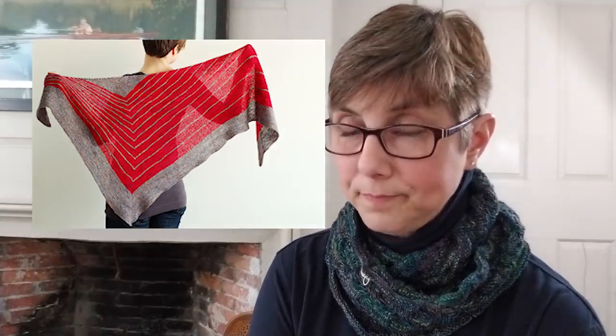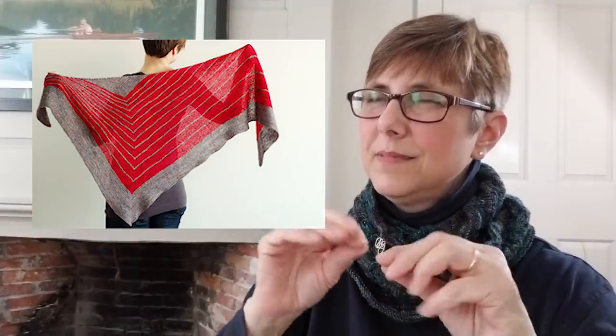Her other really popular shawl pattern, of course, is the Color Affection. I did knit the Color Affection, but I wasn't as happy with that, and I think that's because it's a rounded shawl, a crescent, and I was always too tight on the top. My top of it was just always too tight. And that happens a lot.